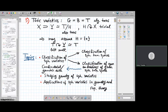So let me first make a digression on singularities of algebraic varieties. If you have no questions so far about these general pictures, or maybe there are some questions, then please ask them. Are there any questions? I have a question. Yes, please.